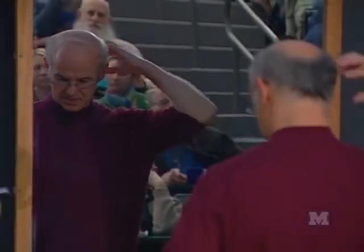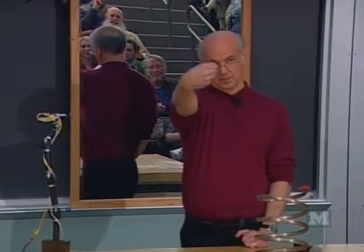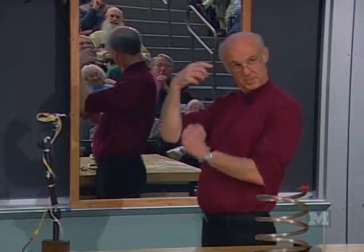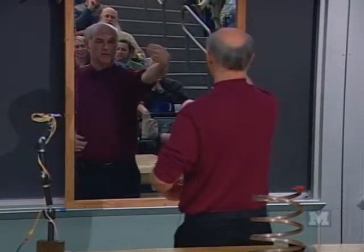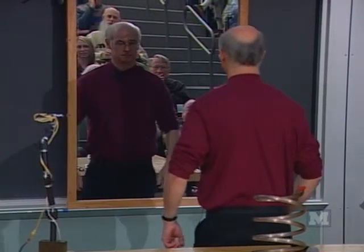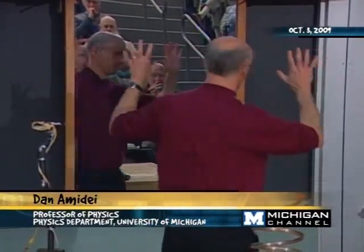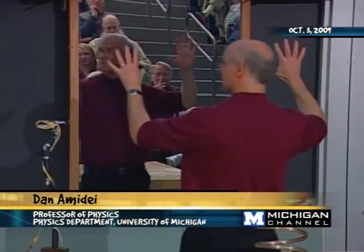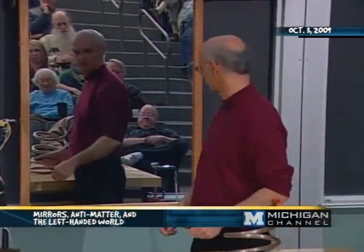And what the mirror has done is it's taken the back of my head and drawn it through my face, right? So that the back of my head is an equal distance from the front of my face on the other side. The mirror has reversed front and back. And in the process of reversing front and back, this sort of three-dimensional object, my hand, has the right version turned into the left version.